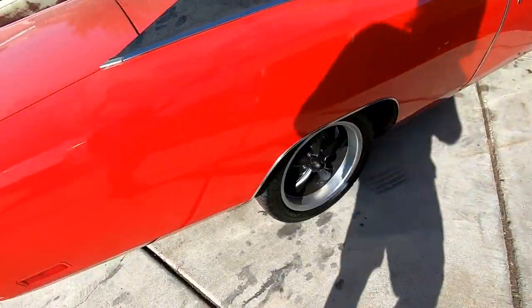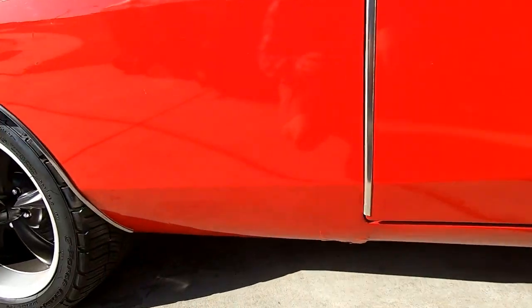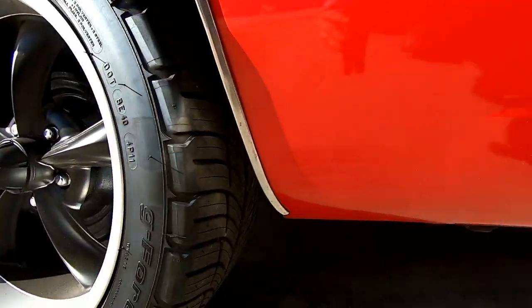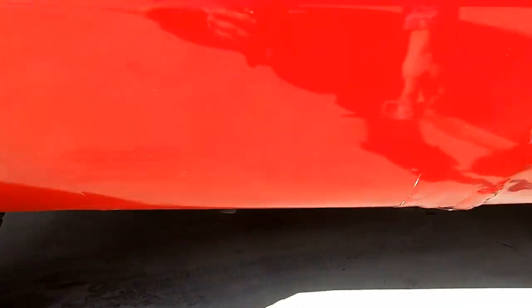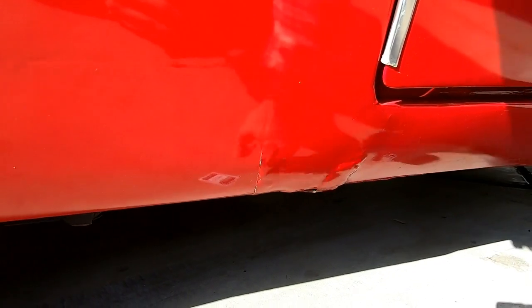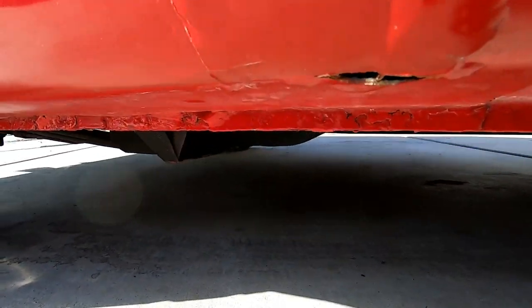Now this is just walking the outside of the car. We're going to get in depth on this thing in a minute. You know what? Let's just go ahead and check this spot right here. Fail. Fail. Well, look at that. We got a big old Bondo crack right there. So, let's take a better look at this here.